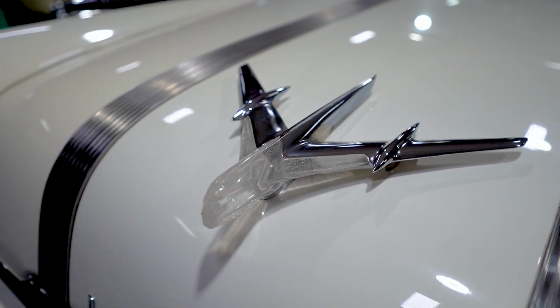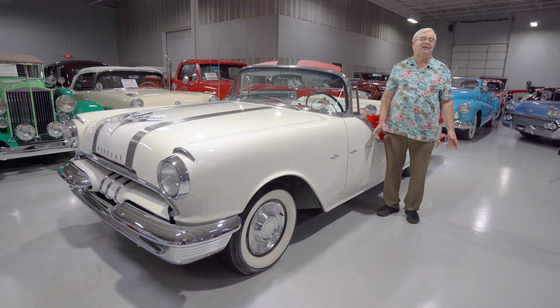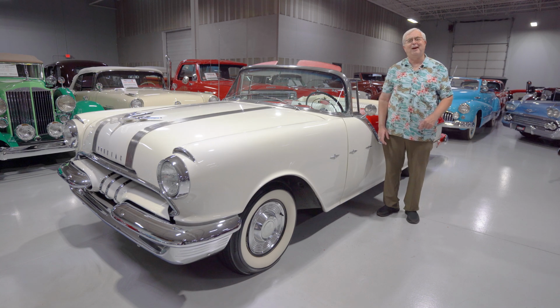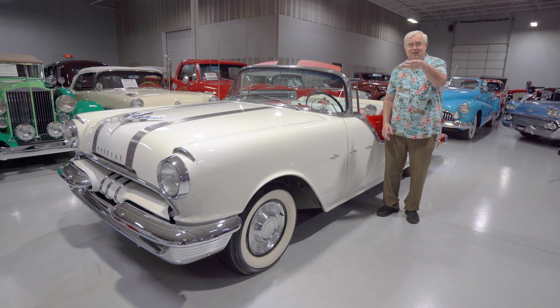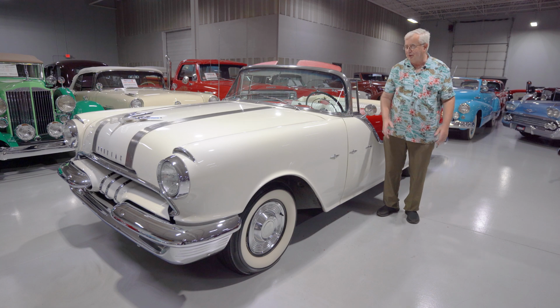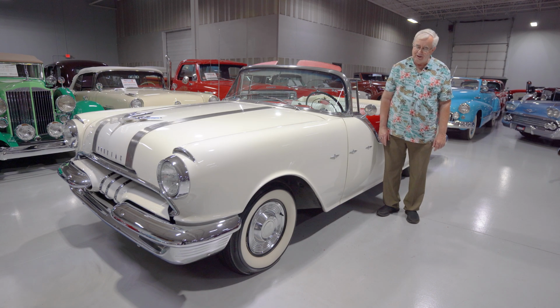The other thing that's really cool about this particular car, of course, is the jet airplane, the light up Indian head right there on the hood. As a kid, one of my favorite things was sitting behind the dash looking out like this jet airplane was going down the road. My dad was an Oldsmobile guy. They always had that stuff, Chevrolet, whatever. That was just a real common thing back in that era.